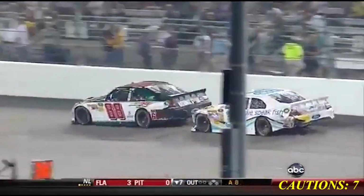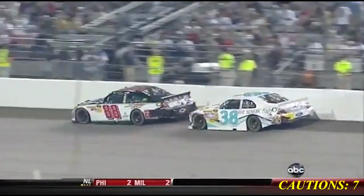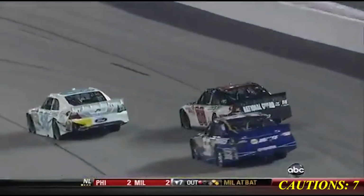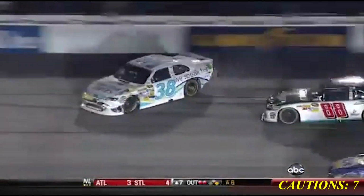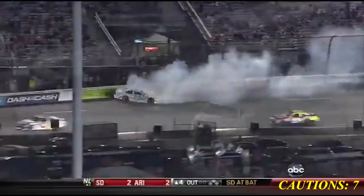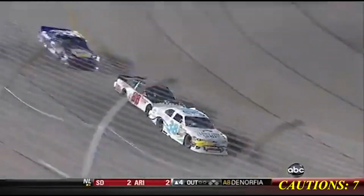Let's see. That's the start finish line. So I'm feeling payback. Well, let's see. See that Junior took exception to that. Yeah. What do you think? Looks like payback to me. You see Harvick right there behind Dale Earnhardt Jr. So that'll be point counterpoint.